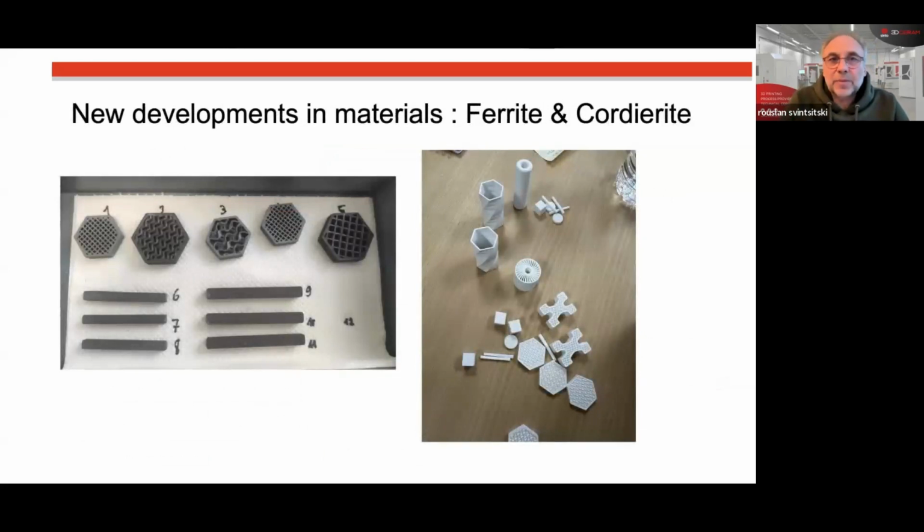Examples of such new developments are ferrite and cordierite. So these are new materials we could develop this year with some of our customers. So you have some examples of parts we could print with this machine. Again, we speak about FFF printing, filament printing, and of course, all these parts can also be machined with a CNC tool.